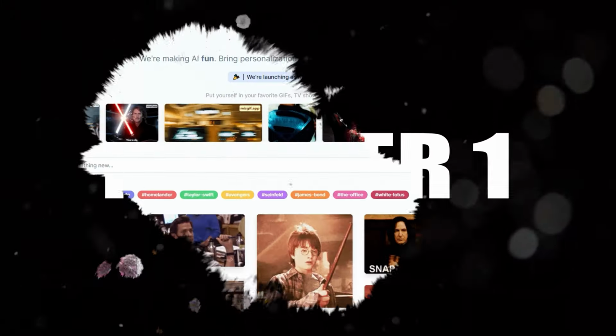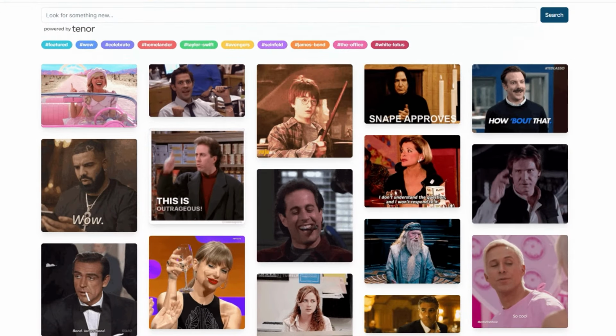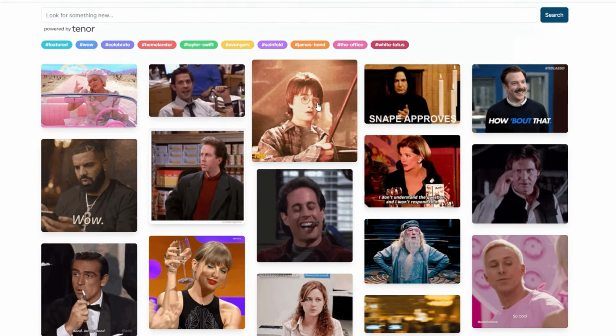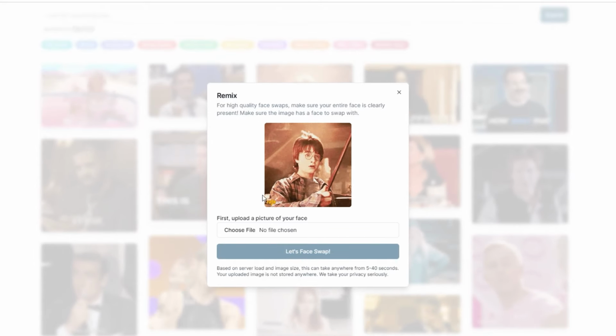Number 1, MissGIF. If you ever wanted to have your face on your favorite GIF, this website allows you to do just that. Select a GIF or search for the one you want. Upload an image, and it will swap out the faces in the GIF in a few seconds.